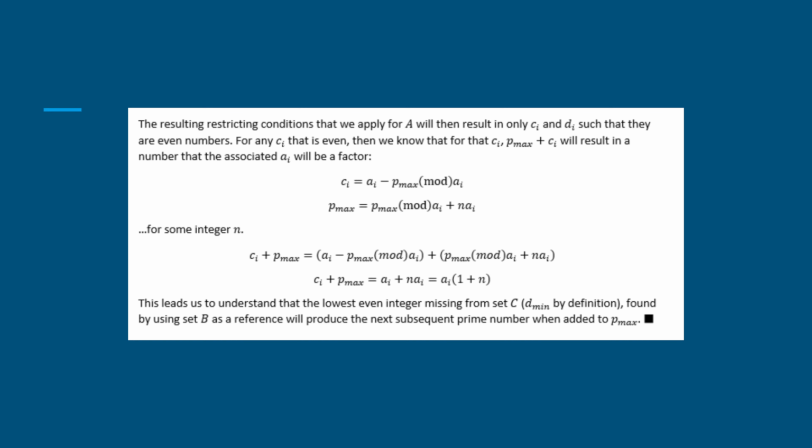The Sieve of Eratosthenes goes through each number up to whatever number and checks what's divisible. Well, according to this method, you don't have to go through every number up to the number. I think the correct term is the mod residue. You find the mod residue that is even, that is missing from the set, add it to your prime, and it will always give you the very next prime. And again, because of the proof that we just did earlier, we can modify the Bertrand-Chebyshev theorem to narrow it down.